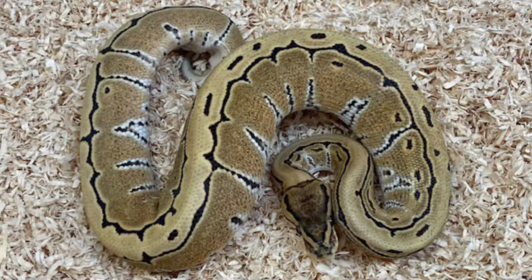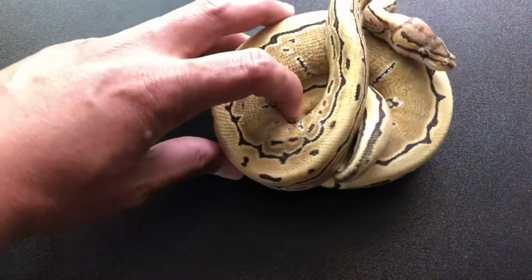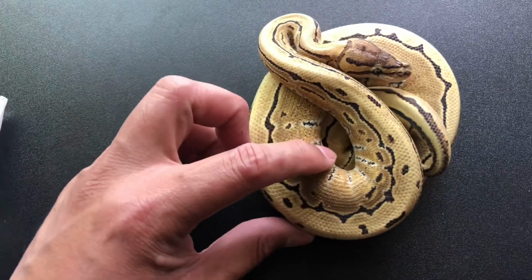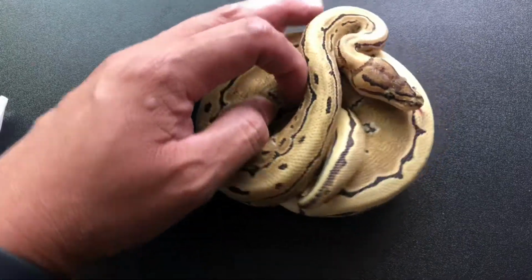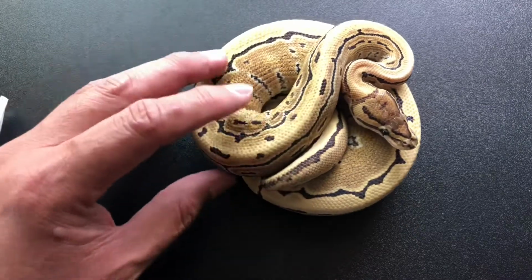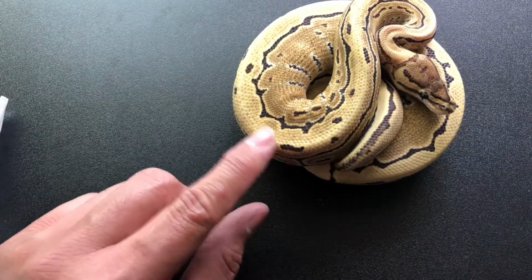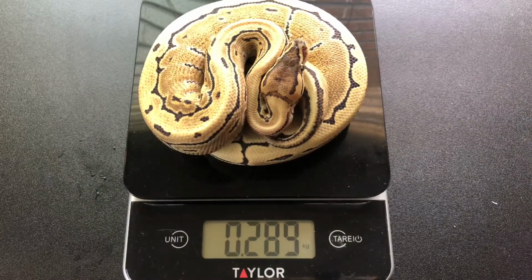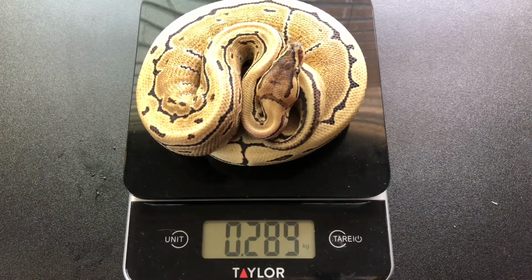Now, looking at the picture provided by the breeder, the snake has a very distinct line across its head, as well as dots on its back. Comparing it with the actual animal, things line up. It's always nice when the snake comes in heavier than the breeder said. Just means it's closer to breeding.